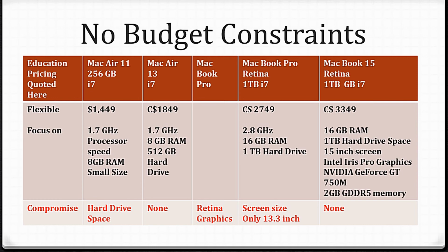Is it somewhere around $3,500? Is it somewhere close to $3,000? Or is it about $2,000 or $1,500? It primarily depends on that. Once you've made that decision, then you're looking at what your requirements are. If you're looking at the MacBook Air, you're looking at mobility and speed and size. If you're looking at performance, you're looking at the MacBook Pro Retina or the MacBook 15-inch Retina. These are the performance ones.